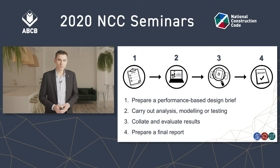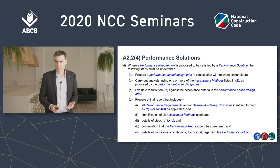The performance-based design process isn't new. For some time now, we, the ABCB, have been encouraging practitioners to do this every time you use performance. It's the four-step process that you use when coming up with a performance solution, where step one, all the people who should have a say in the performance solution get together and discuss the proposed solution and how it should be demonstrated if it complies or not. And then the work happens, that's step two. The results are analysed, step three, and performance is or isn't demonstrated. And then the report is written, step four. That's not new.